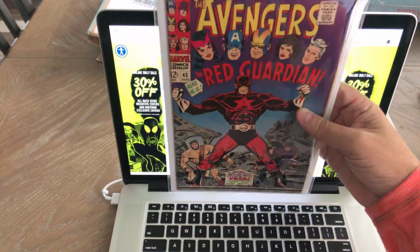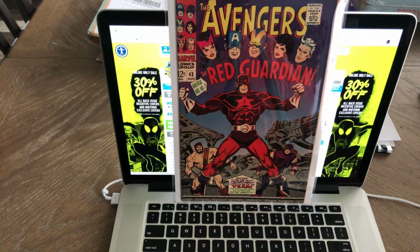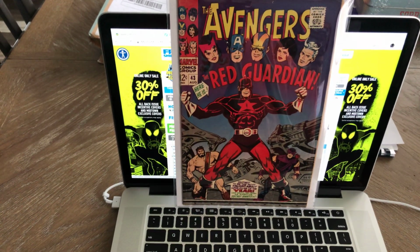Another book I picked up is Avengers #43. This is the first appearance of the Red Guardian. This is a little speculation on my part. I think that they're going to, well, they are making a Black Widow movie. It comes out in 2020, so it's pretty far away yet. It's likely that the villain in the movie will be the Red Guardian.